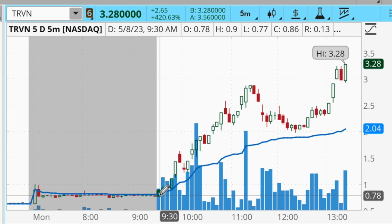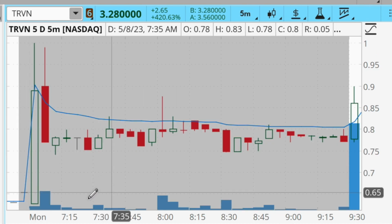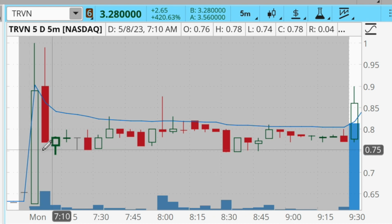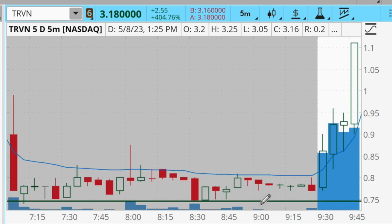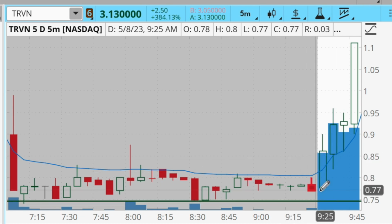Okay, so first and foremost, if we just take a focus here on the pre-market session, we could see that TRVN was already gapping up in pre-market. It formed some support down here at about 75 cents per share, and that is the key level going into the open at that point. So fast forwarding a bit, we can see that it does continue to hold that level here at the open.